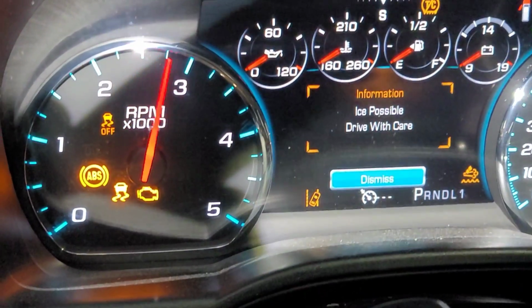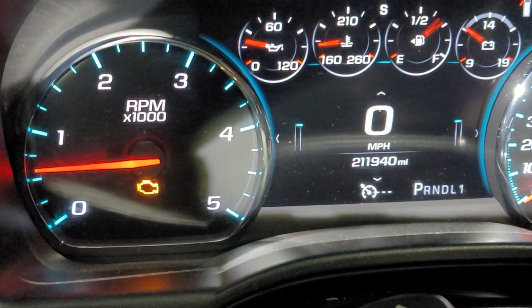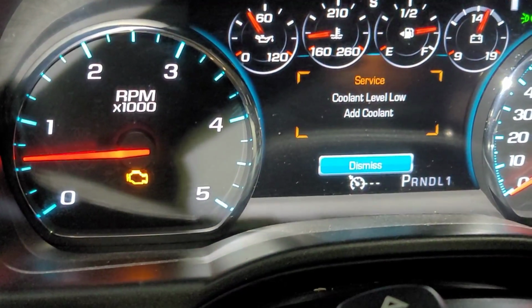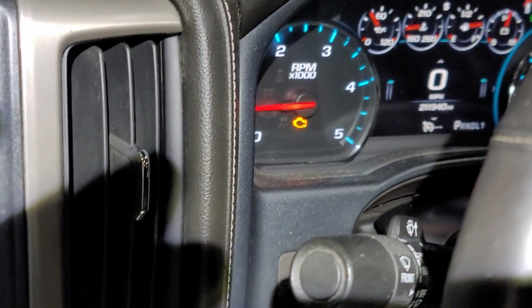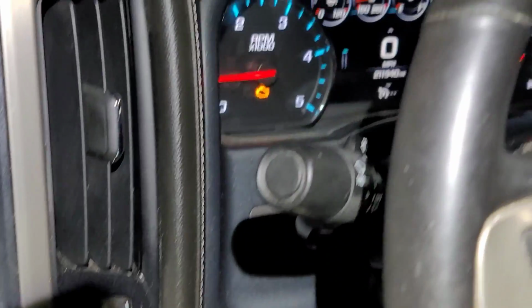I'm not looking for the lights to immediately go away, but with the hood open, all the service emission stuff should be gone, and it is. The mist is gone. Check engine light's still on, but I'll clear that in a minute. And the truck is running smooth. We'll go ahead and fast idle.